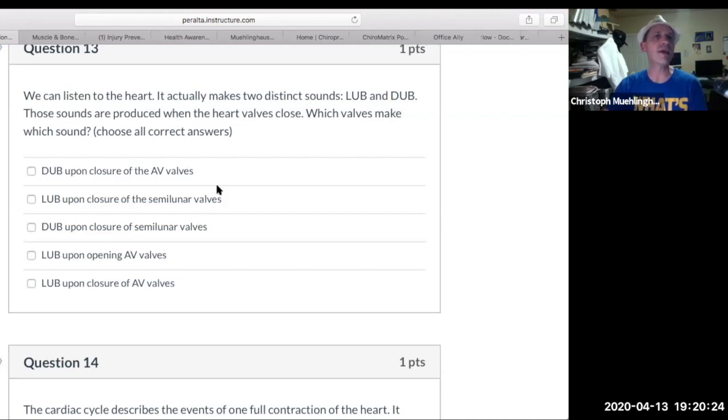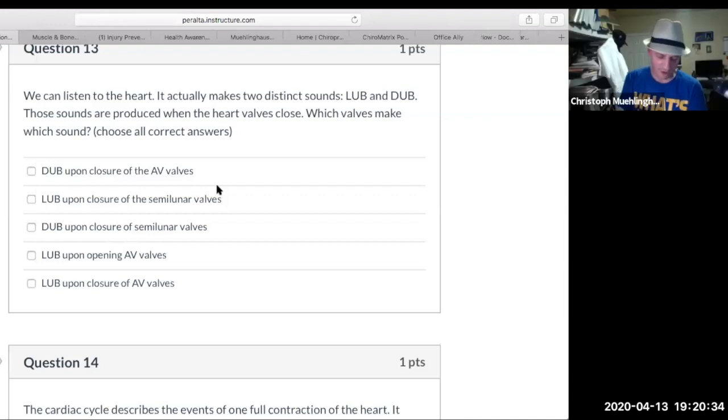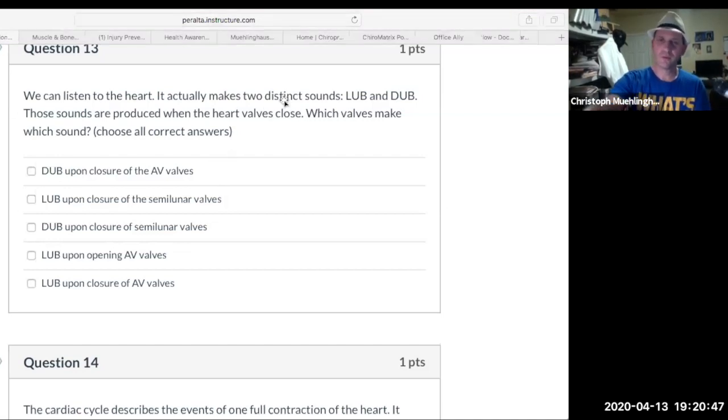Which valves make which sound? Dub upon closure of semilunar valves, and then lub upon closure of AV valves. Good. Very good.